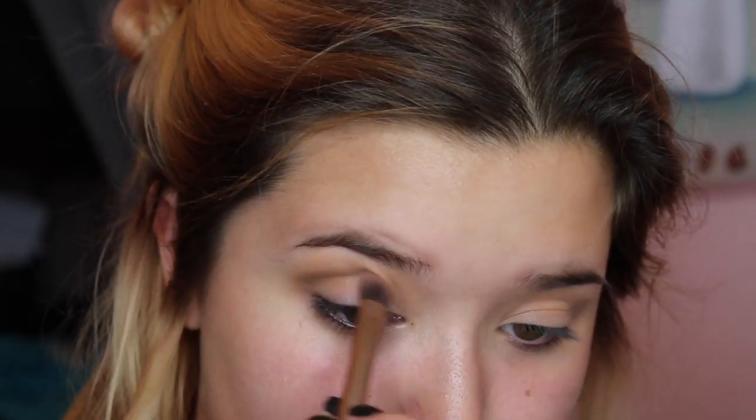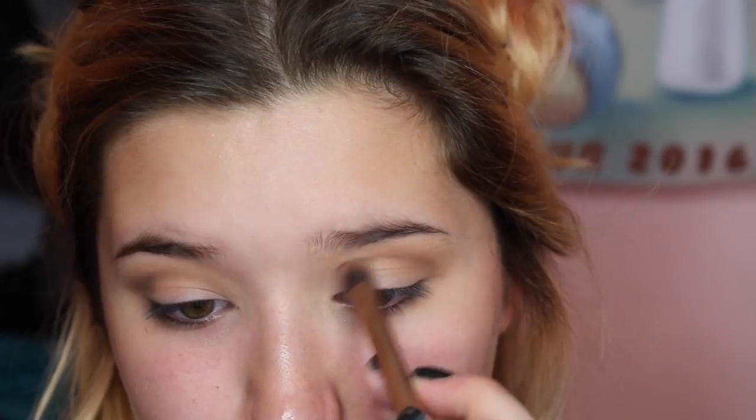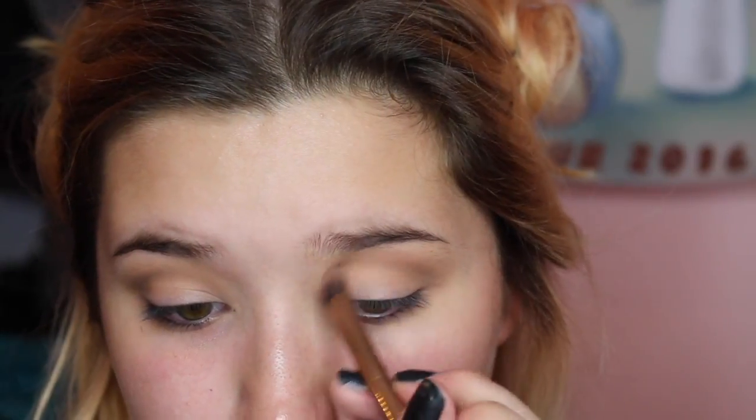I'm gonna just take this a little bit more precisely into my crease. I'm actually going a little bit above my natural crease because if you can see where my eye actually creases, well, I don't have too much eyelid right there. So I'm gonna go a little bit above to just kind of make the illusion of a larger lid. I'm gonna blend with the fluffy brush.